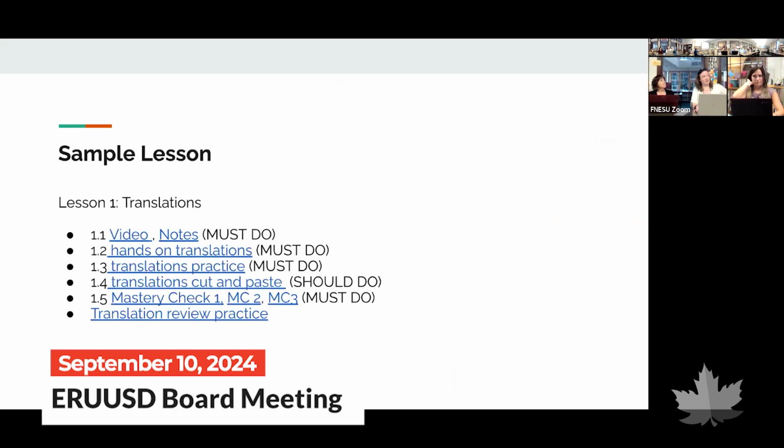This right here is my lesson layout, just a different way to show you. There's the video and the notes, which is must do. There's a hands-on component. The actual practice is supposed to be always collaborative, so they're still talking and working together. While they're working, I'm working with small groups. The only piece that's completely individual is the video and then the mastery check at the end. If they don't reach mastery, there is a review practice page that they complete, and they meet with me in a small group, do some additional work, and then try again.